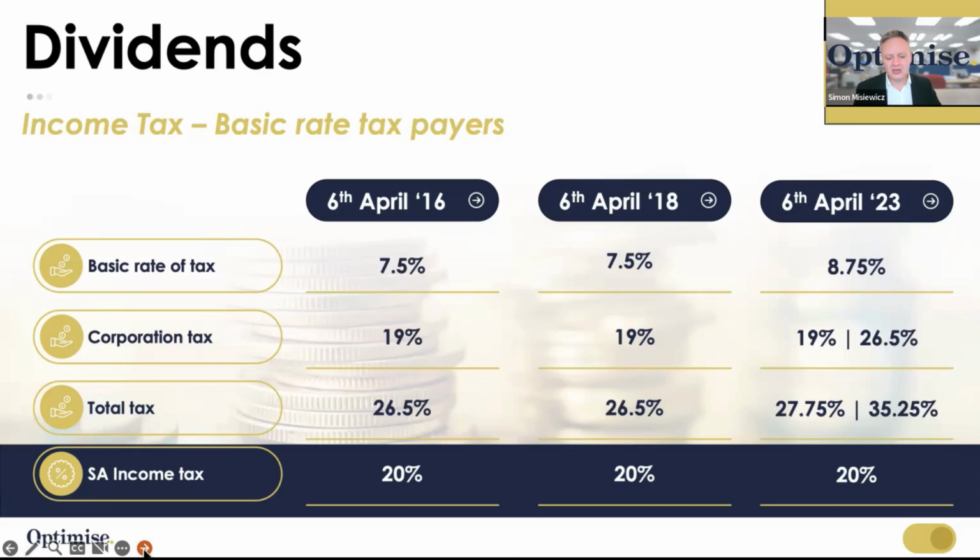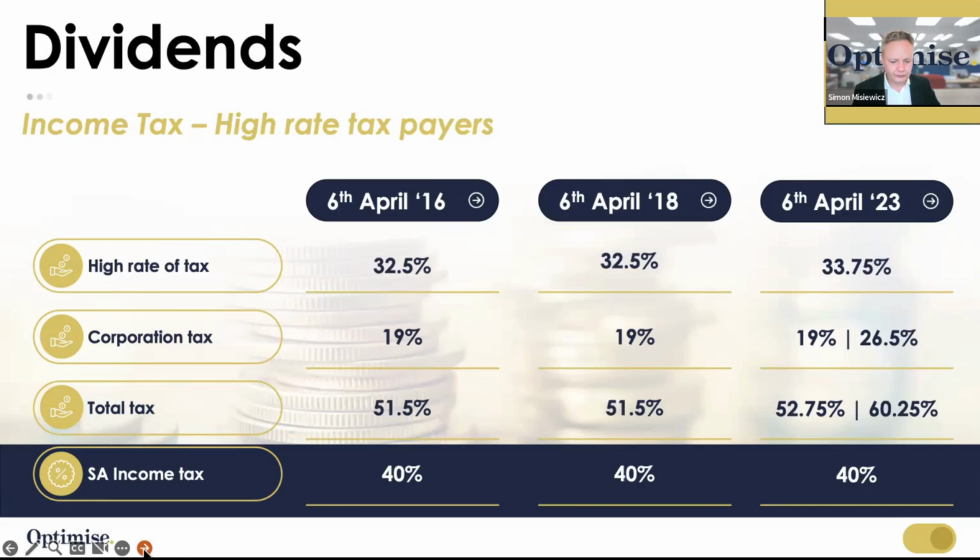So yes, look again, this is someone who is a basic rate taxpayer and yet is paying up to 35.25%. They could have kept it at 20% using self-assessment tax returns, but again, I'm going to prove why that's not true. High rate taxpayers, this is even more shocking.